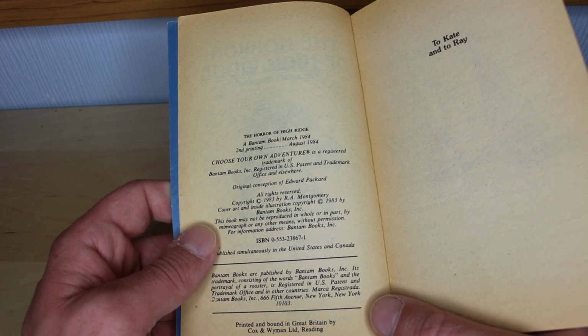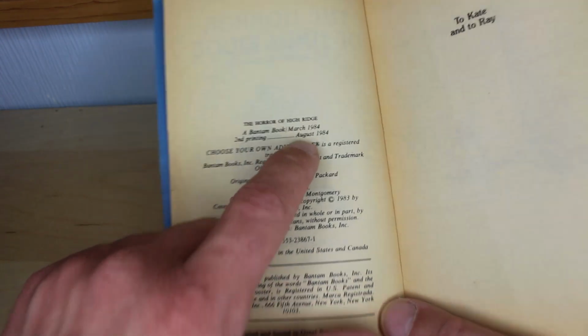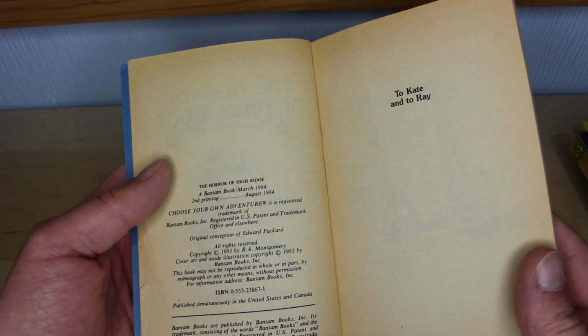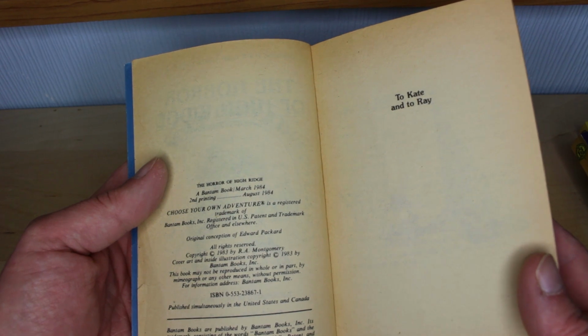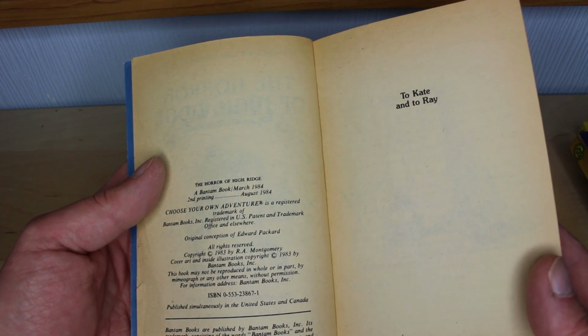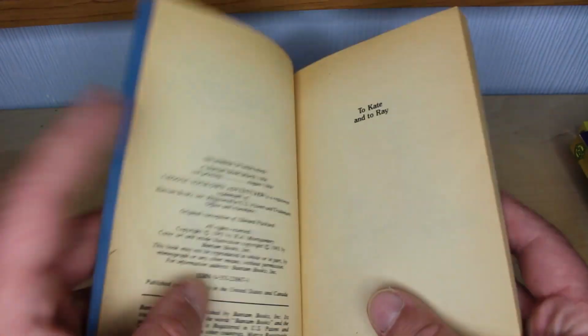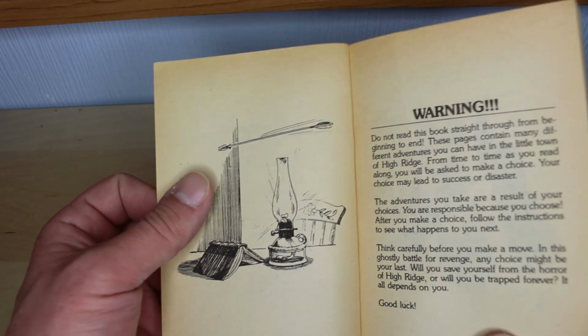But this was first published back in 1984. In fact, it had two printings, one in March and one in August of 1984. Will the camera pick that up? Hopefully. But there you go. Trademark of Bantam Books Inc., registered in US Patent and Trademark Office and elsewhere. The original conception of Edward Packard, who did not write this particular book, but he's the person credited with this series.